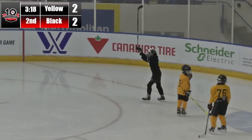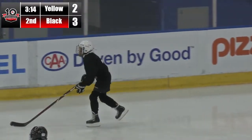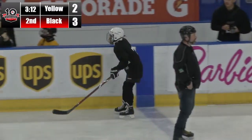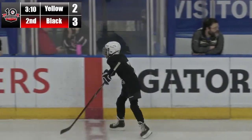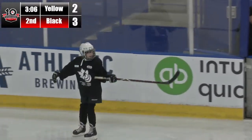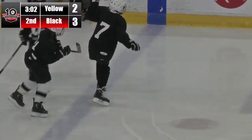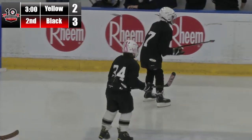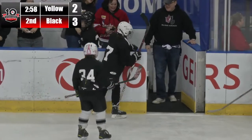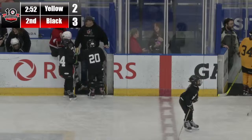And we get a goal! Team Black now in front 3-2. And just before the buzzer as well, what a game we've got here. The goal scored by Rhea Stark. Oh, what a goal for Rhea. Tremendous stuff there as Stark gets the goal for Team Black, and they lead this game 3-2.